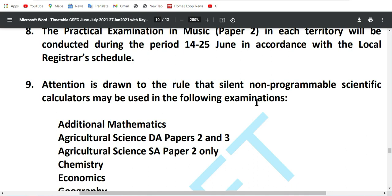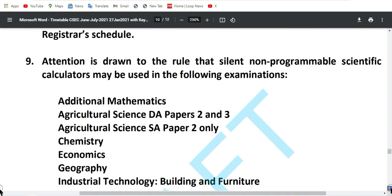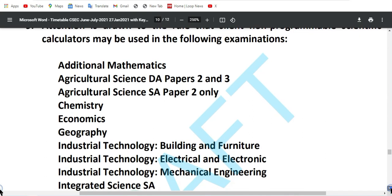You should be able to use a calculator long before the examination. Nobody will be in the examination to teach you how to use that calculator. And be reminded that you're not allowed to borrow anything for the examination because of COVID. So we really don't want to be passing on any virus in the examination if we're going to be having a paper that we'll have to sit in front of.